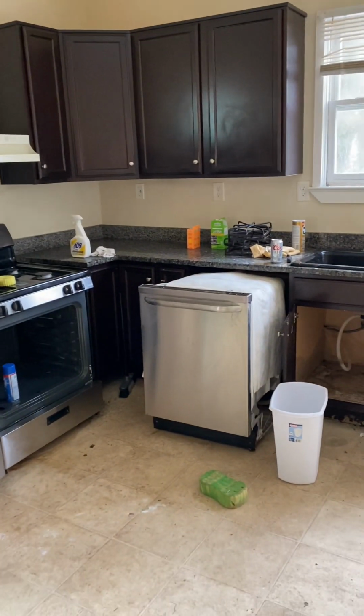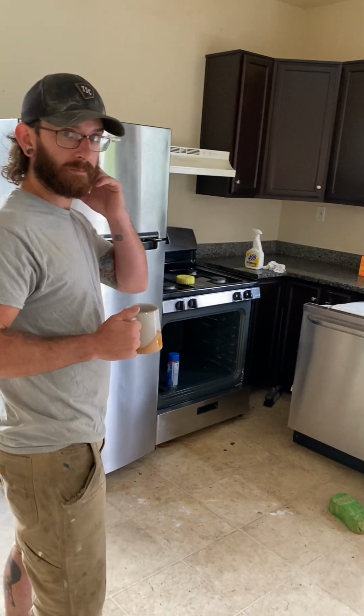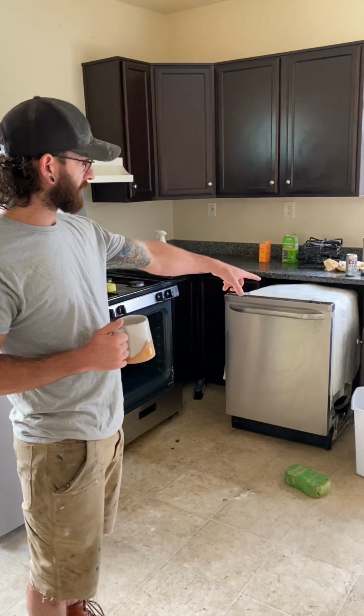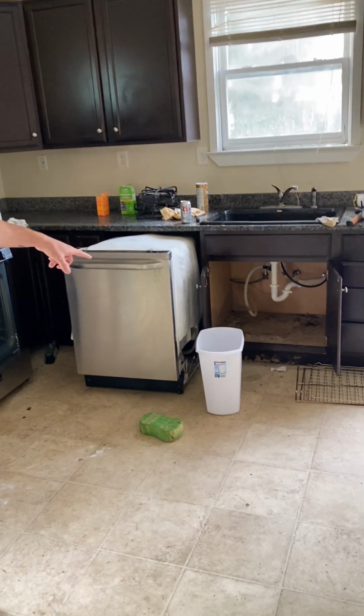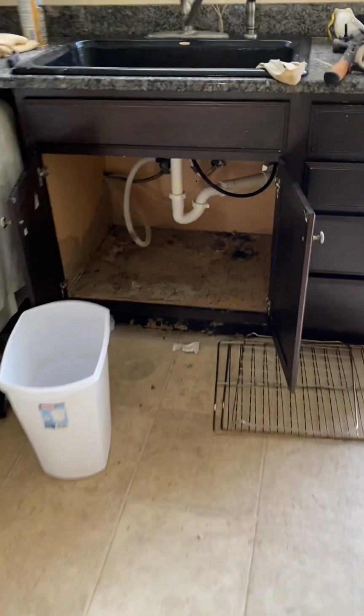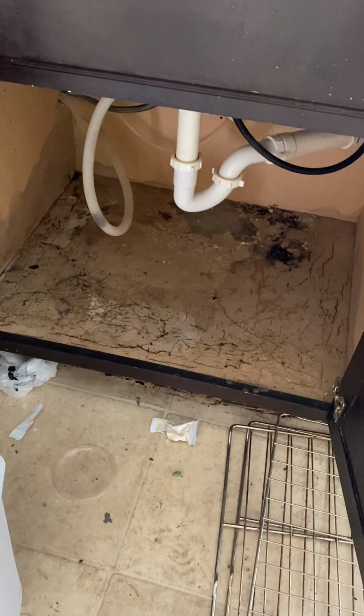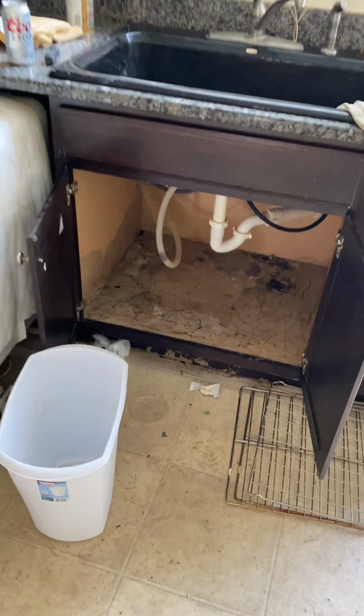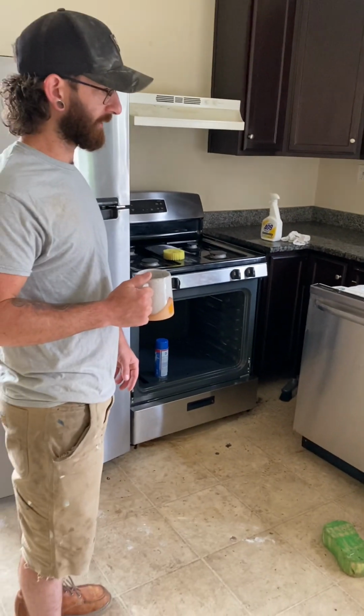So it still is going to need a final clean when we're done. I wiped down everything, but I got off a lot of gross stuff. Just imagine the inside of that cabinet is basically what the entire place looked like. They didn't tell us that there was a leak under the sink, and you know what happens when you don't fix a leak? Everything underneath it rots out, and molds.